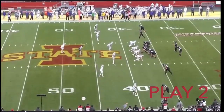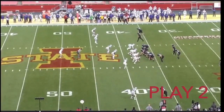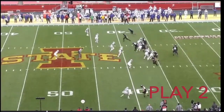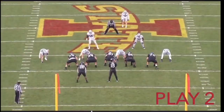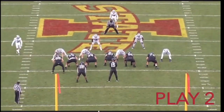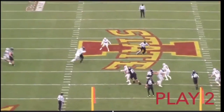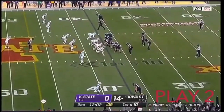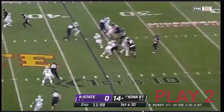In essence, the defender is using the hook to gain leverage, to get his body to kind of slingshot around and make a play on that ball. I don't know if we went too deep there to start with, but that's kind of the basics of hook and turn. No, that's good. And so do you see any differences between these plays, play one and play two?